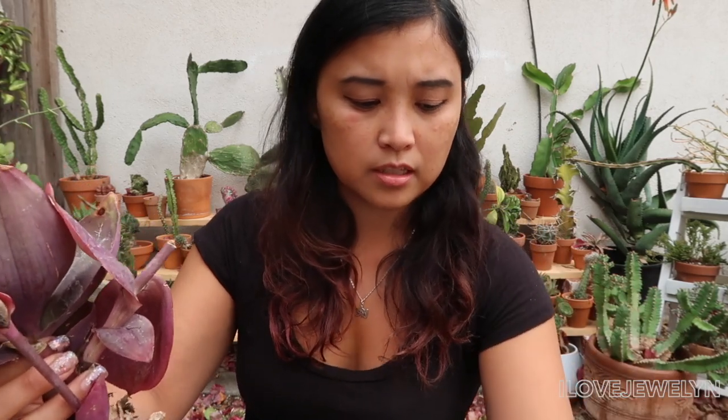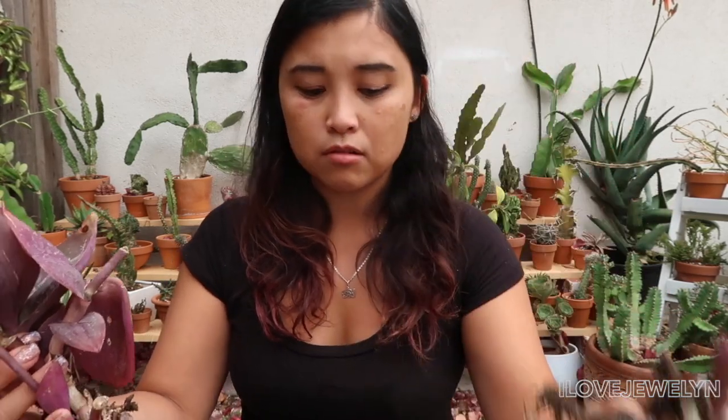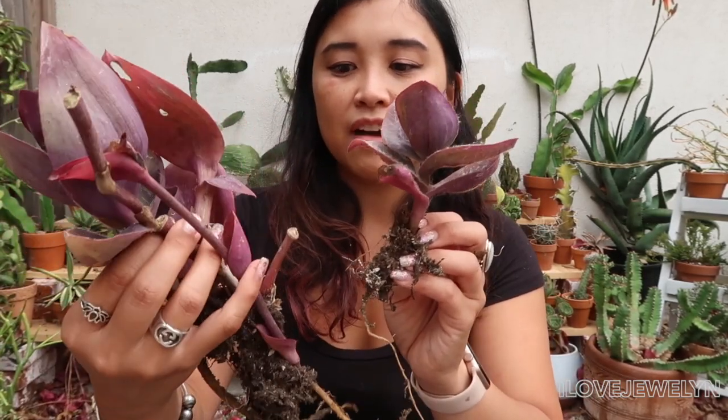So say for instance, this right here, I'm gonna put into a planter. This is gonna live in the greenhouse, and eventually it'll start looking like something, maybe like this. So I have these sections that I need to take care of. And let me share with you the better parts of the plant. These are three separate plants, but I wanted to get the better parts of the plant, and the parts that were looking rough are gonna go in the greenhouse.